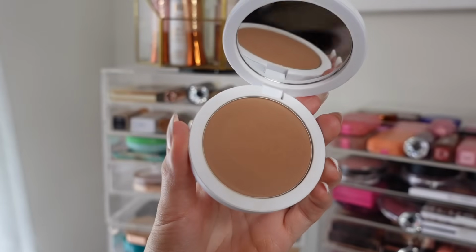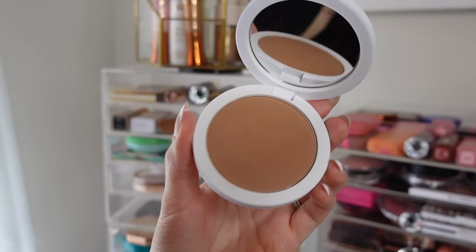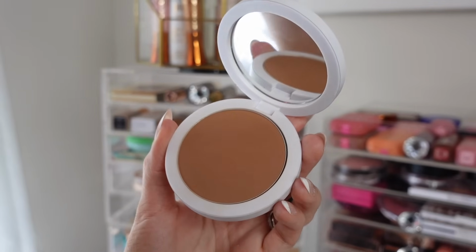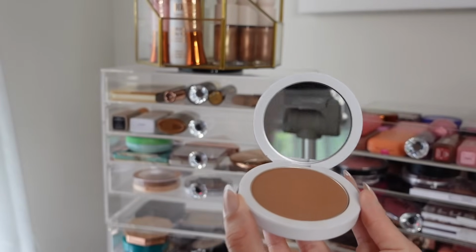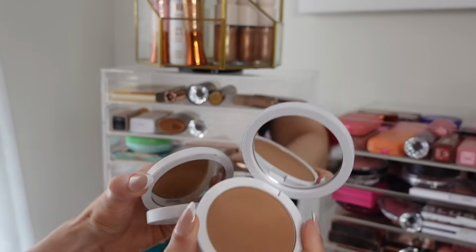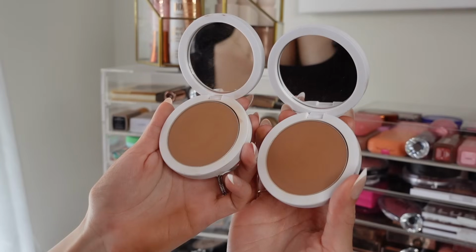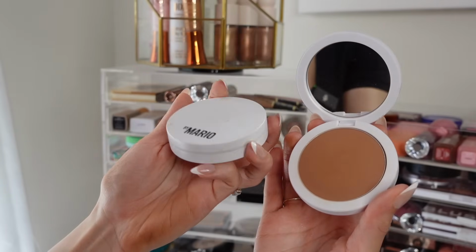This is the Makeup by Mario bronzer in the shade medium. I have a light medium in here somewhere, but I think I'm gonna go ahead and keep this one, or maybe I'll keep the other. Hold on, I think I see it right here. Let's see which one I wanna keep. I don't need both. Light medium and medium. I'm gonna stick with medium and we're gonna get rid of light medium.